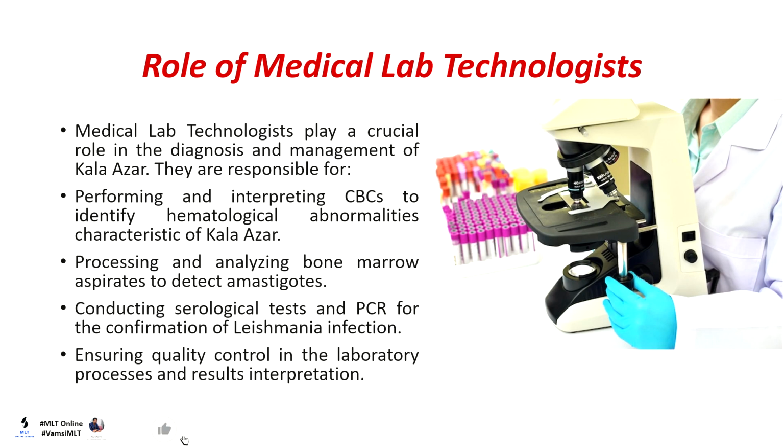Role of medical lab technologists. Medical lab technologists play a crucial role in the diagnosis and management of Kala-Azar. They are responsible for performing and interpreting CBCs to identify hematological abnormalities characteristic of Kala-Azar. Processing and analyzing bone marrow aspirates to detect amastigotes. Conducting serological tests and PCR for the confirmation of Leishmania infection. Ensuring quality control in the laboratory processes and results interpretation.